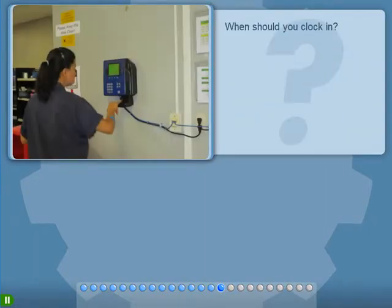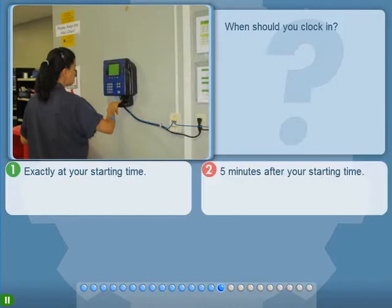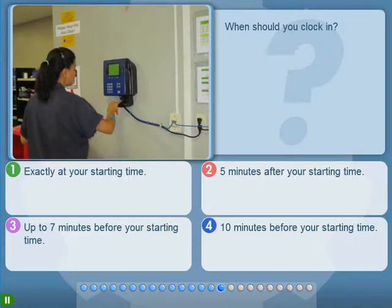When should you clock into work? Exactly at your starting time, 5 minutes after your starting time, up to 7 minutes before your starting time, 10 minutes before your starting time.